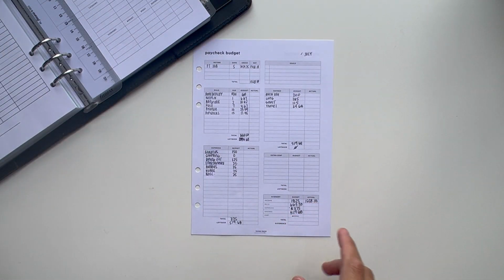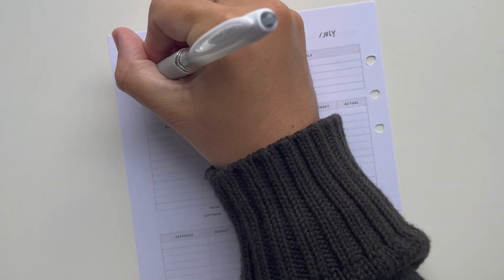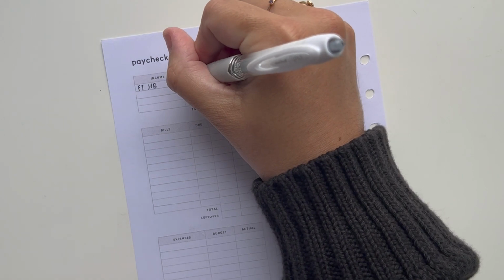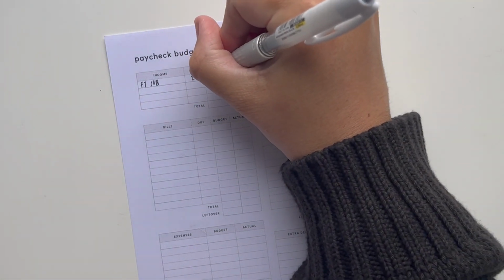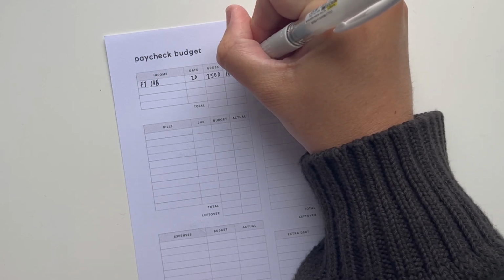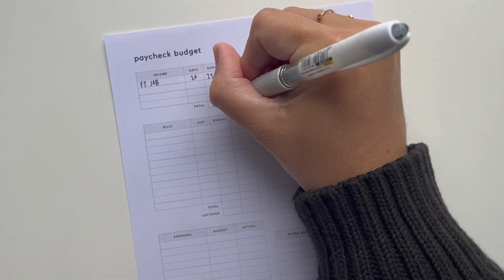So this is the insert that I used for my first paycheck budget with me. I'm just going to use the back side. All right, so let's start with my full-time job. It's my only income. I was paid on the 20th, which is actually today. Gross is $2,500, and then my net was $1,856.73, and that's all the money I got.